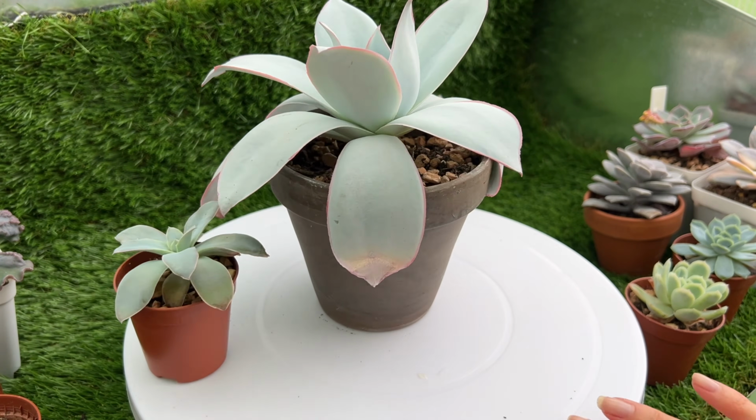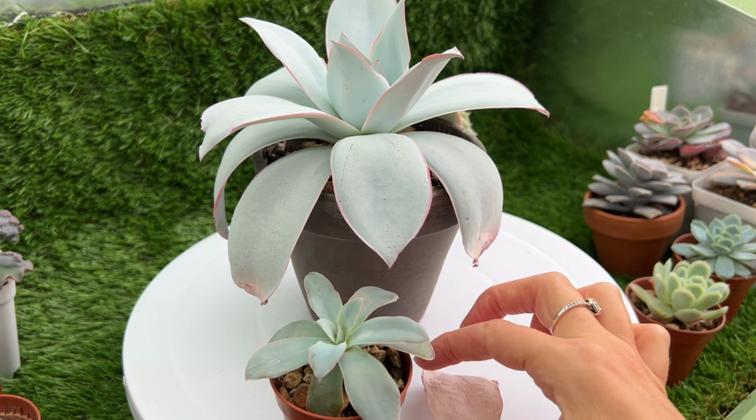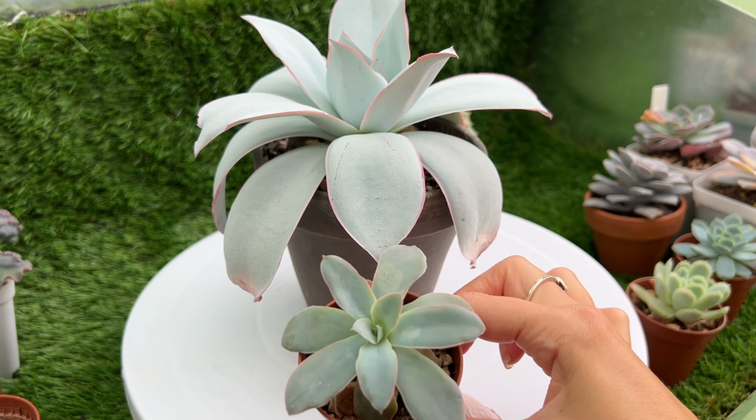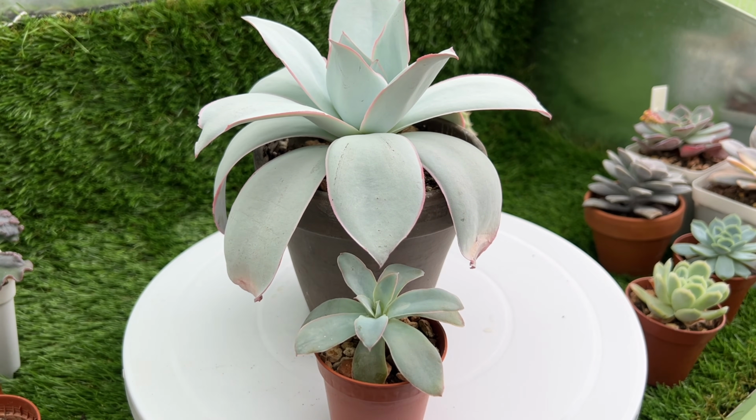They grow very quickly as well. So this one is probably a year old, maybe a little bit less, and that was grown from seed. I'm going to do a video soon actually on how to grow them from seed because I had such a good success rate. I'm hoping I'll have that again, and can then share some tips with you.